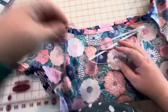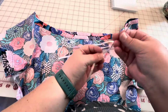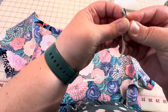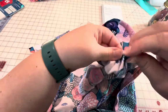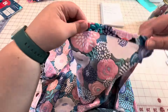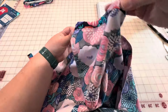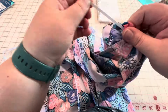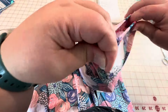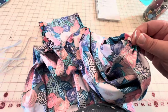I just thread elastic in kind of an old-fashioned, basic way. I get myself a safety pin, and I'm gonna thread it through the casing, working it through with my fingers. I'm gonna watch the tail of it and make sure I don't catch it up into the casing. When it gets to be kind of small, I'm going to catch it with another pin and just hook it there.